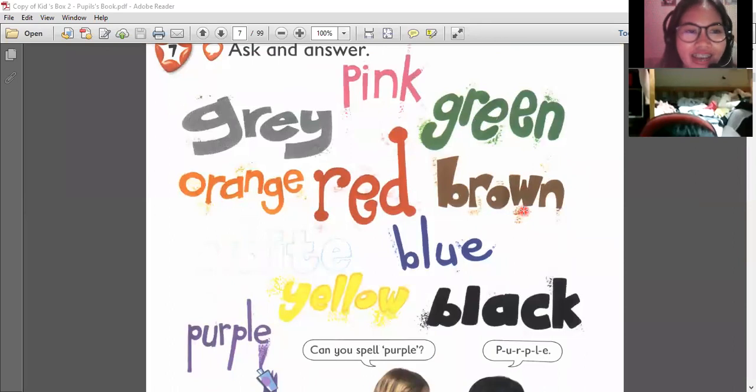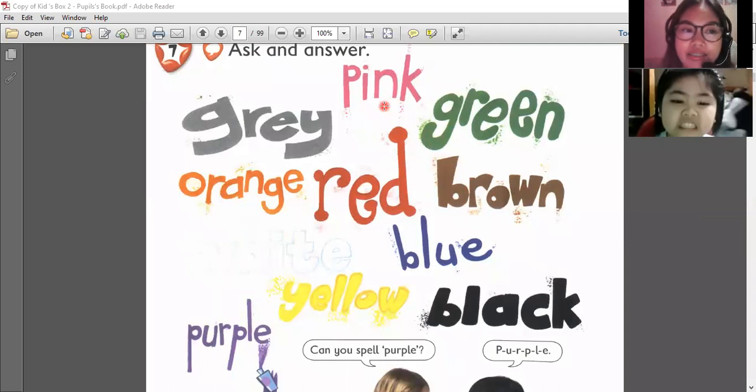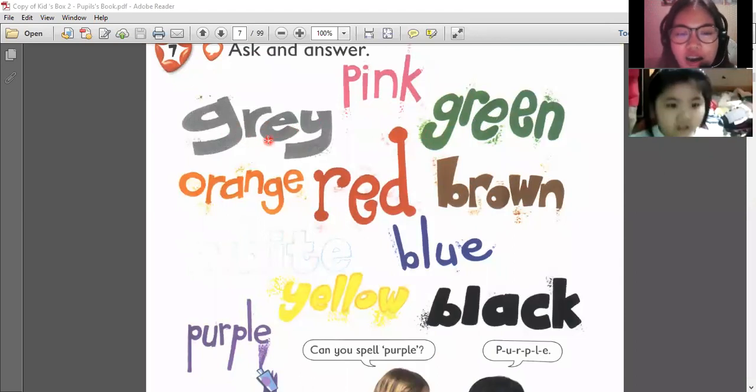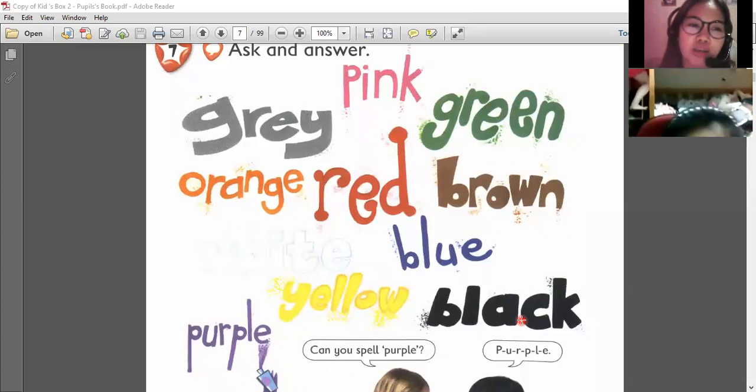Yes. Okay. So these are colors. We will learn the colors. So what colors are there? Pink. Okay. What else? Gray. Green, orange, red, white, blue, yellow, white. Purple and? Black. Okay, very good. So take note of how you spell the words, okay? Take note of how to spell the words again.